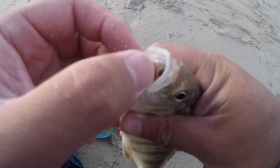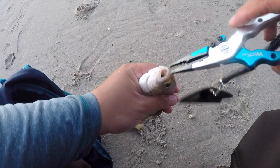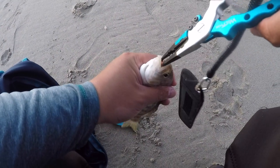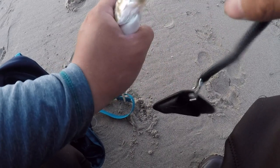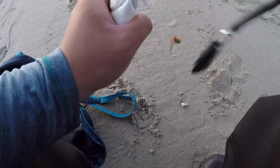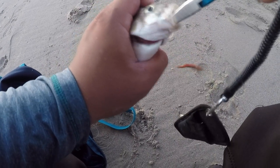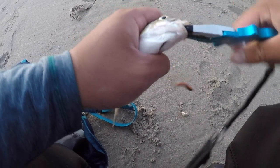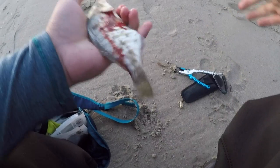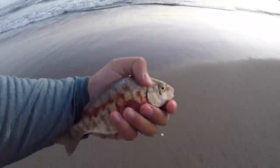God damn. Gonna have to do a little bit of surgery on this dude. Okay. Steady, boy. Steady. Oh. It is hard to see down there. His mouth is so tiny. I don't want to hurt him. Oh. There we go. He's bleeding, but he'll make it. He'll survive. Okay, bud. See ya.